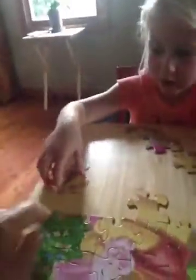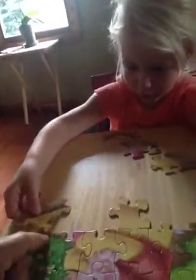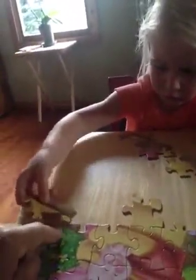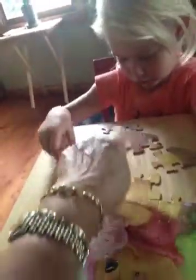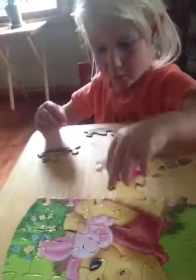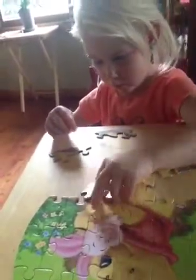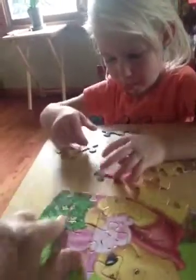Oh, look. You see this spot right here? This spot has green and brown. Find one of these little nubs that has green and brown. Find one over here that has green and brown. See if you can find something that fits. I think that might be it. Where does the green and brown go?